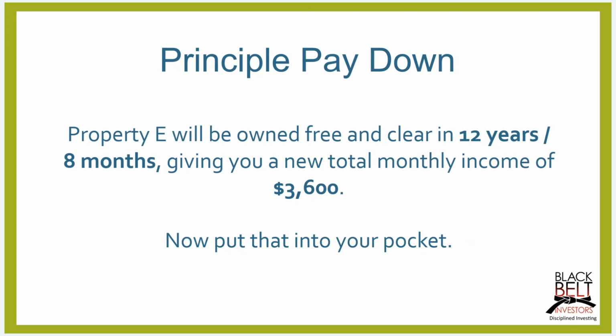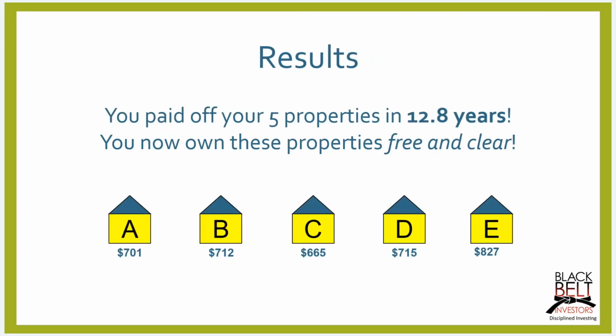But wait, there's more. You've paid off your 5 properties in 12.8 years. You now own these properties free and clear. Before we go any further, think about that for a minute. Think and say out loud to yourself, I own 5 properties free and clear. I own 5 properties free and clear. How good does that feel? That's your vision, guys.